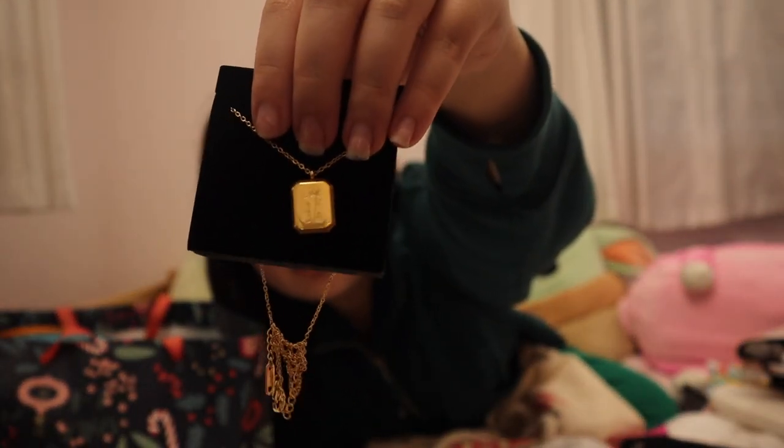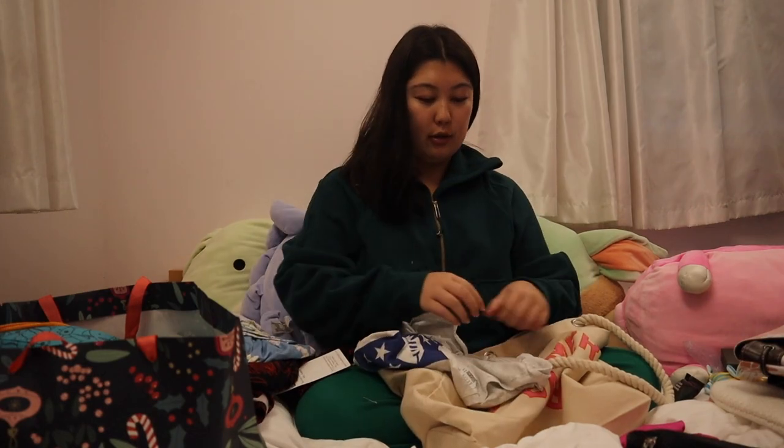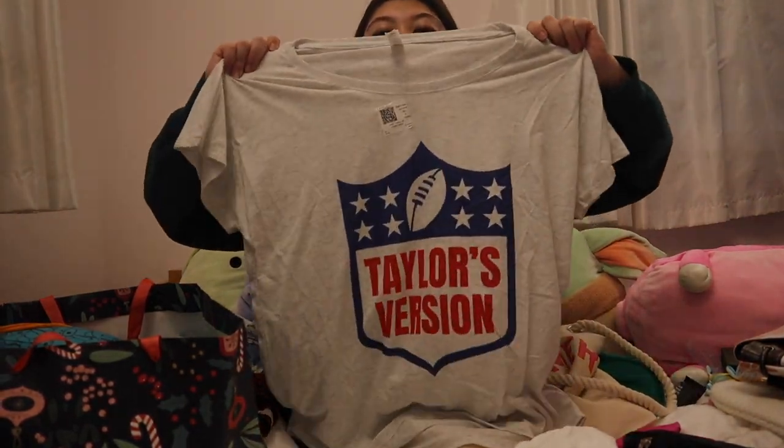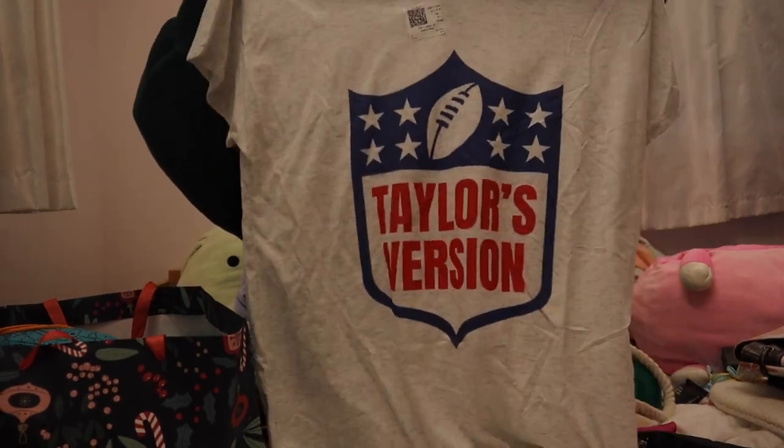Don't mind my nails. Also, I got this Taylor's Version NFL shirt and I love it. I think it is so funny.